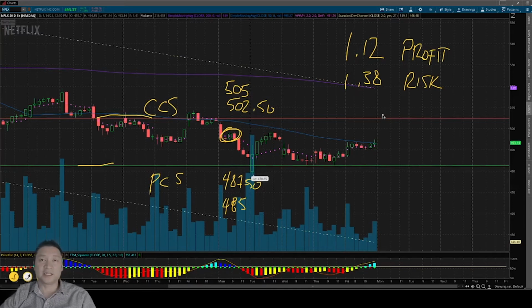And now this is totally scalable on one contract. Obviously the profit's only $112 with a $138 risk. You could do 10 contracts. That would be $1,120 in profit and $1,380 at risk. Or you can go 100 contracts. And so this is scalable based on the number of contracts and the risk profile that a trader is dealing with, right? So you may be happy with $112 in profit and $138 risk. In that case, just trade one contract. For the purpose of this, I'm going to be talking in 10 contracts. That is typically the sizing I personally use, and it also helps with my math so I can quickly figure out what my total risk is and total profits are.